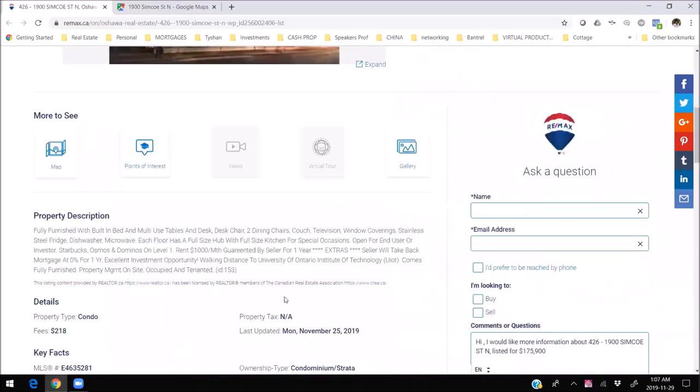So the description here says fully furnished with built-in bed. So it's a Murphy bed, okay, is what that means. Multi-use tables and desk chairs. Okay, so it's furnished, so that's good. And it has a dishwasher. So the thing with the appliances is that I would check if they're full size. Normally with a studio unit, you might not have full size dishwashers or fridge. They might be more of the smaller size. And then is there laundry here? Let's see each floor.